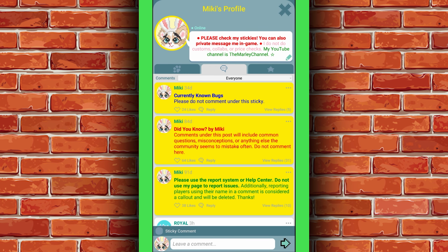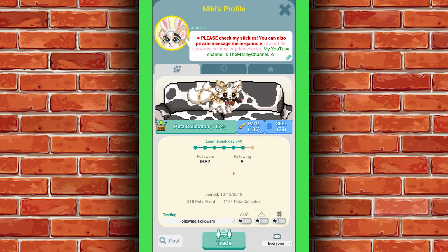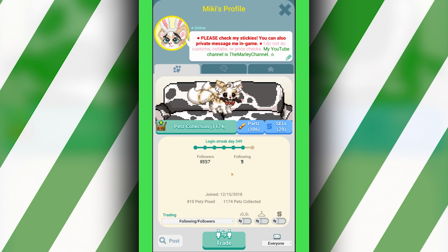And also, the wall, obviously. You can customize your wall with messages. You can pin them if you want people to see them first. And you can turn off comments if you want. Yeah, I really, really like profile customization. Maybe there will be other customization in the future too. I've been requesting it. We'll see.